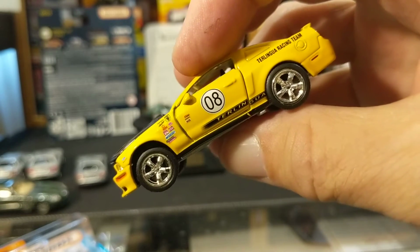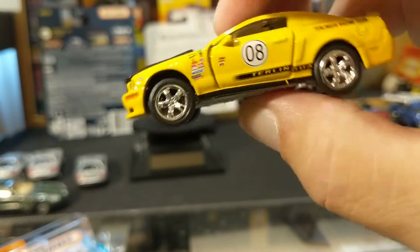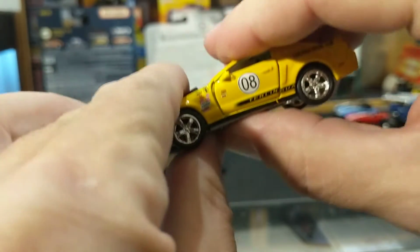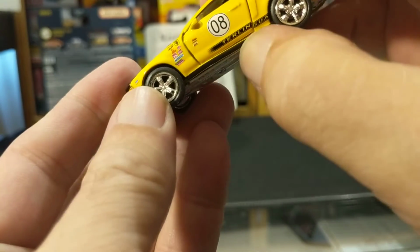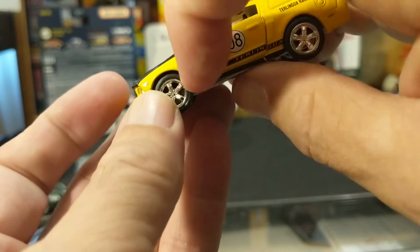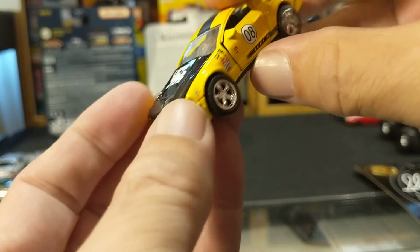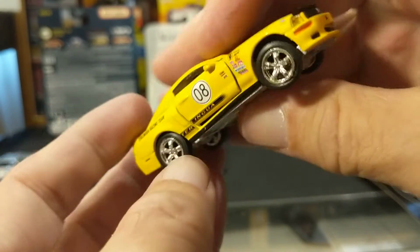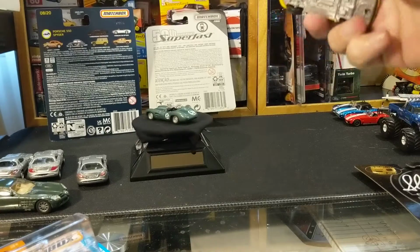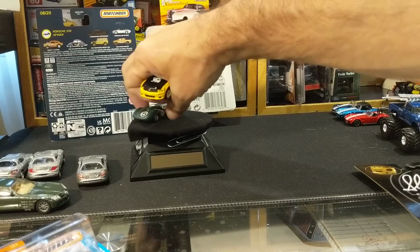So hopefully when the replacement comes, it doesn't have this. You can almost see where the whole front end looks like it's bent. This black paint here is bent. The door, it's a combination of the door, fender, and roof. And you all saw me unbox this on video, so that was a crying shame.